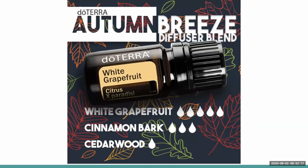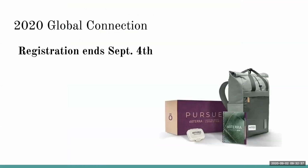An autumn breeze, since it's almost that time of year: 5 drops of white grapefruit, 3 drops of cinnamon, and 1 drop of cedarwood. That is a lot. I might scale back the white grapefruit and the cinnamon myself, but still, I'm sure that would smell amazing. So that wraps up white grapefruit.